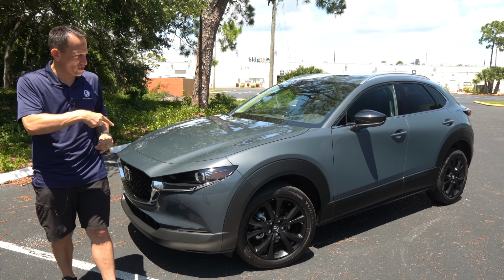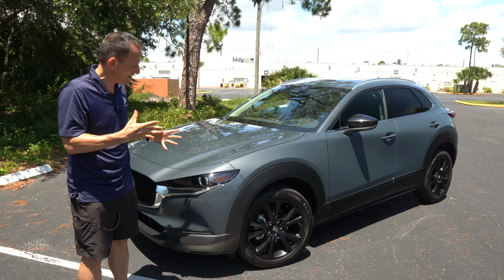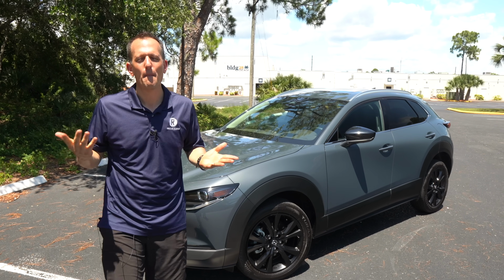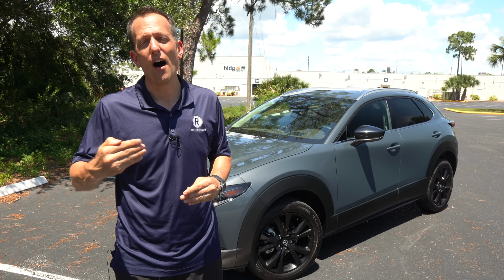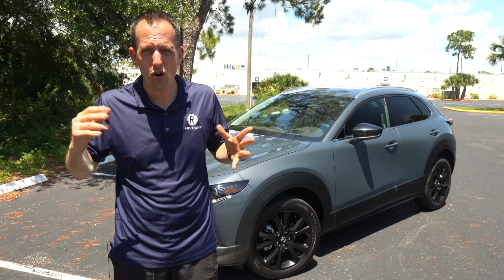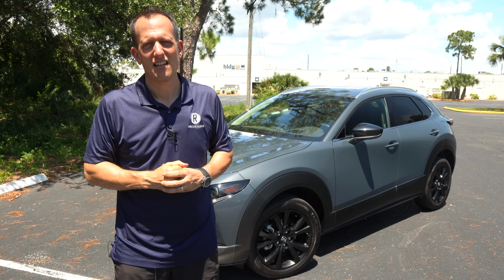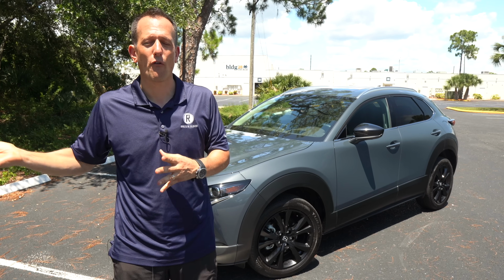But before we get into this polymetal metallic color that really has a nice sparkle to it, let's talk about what's going on here. Mazda is trying to bring this crossover of luxury and style and some performance with a turbocharged engine and not bring a crazy inflated price or start a whole new performance brand.